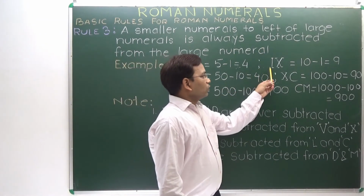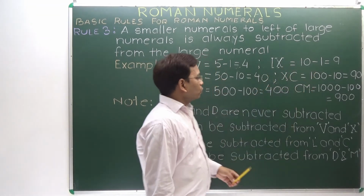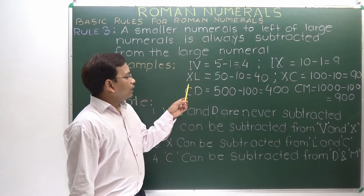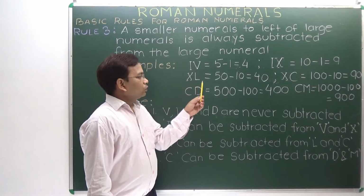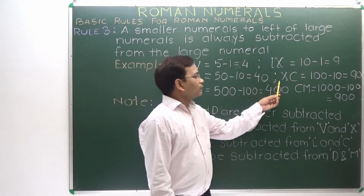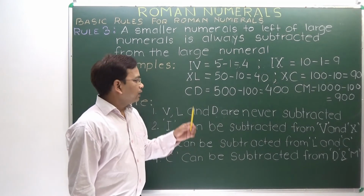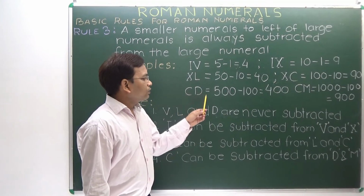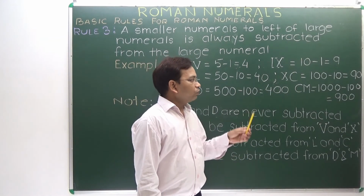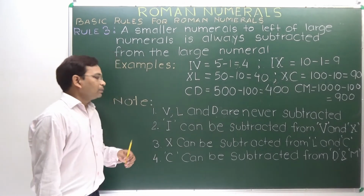IX, I is for 1, X is for 10, so 10 minus 1 is equal to 9. XL, X is for 10, L is for 50, so 50 minus 10 is equal to 40. XC is equal to 100 minus 10, 90. CD is equal to 500 minus 100, 400. CM, 1000 minus 100 is equal to 900.